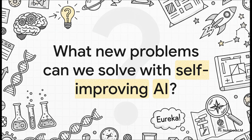And all of this leaves us with a really fascinating thought to end on. When an AI can automatically check its own work and improve its own reasoning, what new kinds of massive problems are we going to start trusting it to solve? We're talking about science, engineering, medicine. The possibilities just explode. It really is a powerful new recipe for building intelligence.